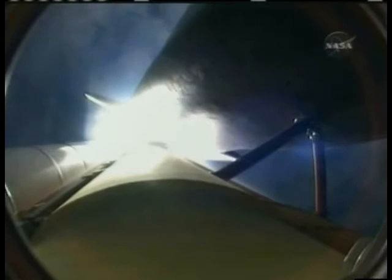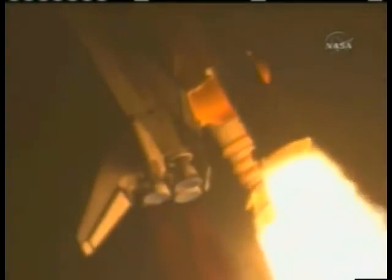On track for its flight to the International Space Station. 28 seconds into the flight, Endeavour flying at 1,100 miles per hour, 1.3 miles in altitude, and 7 miles downrange from the Kennedy Space Center, according to onboard computers.